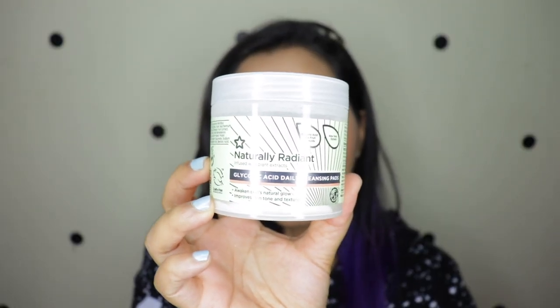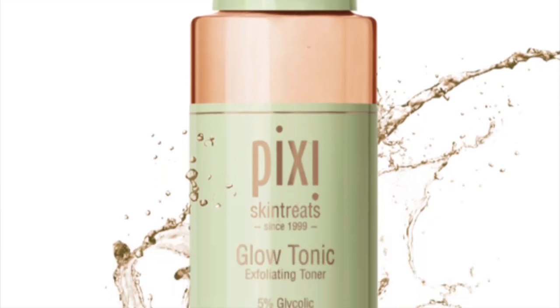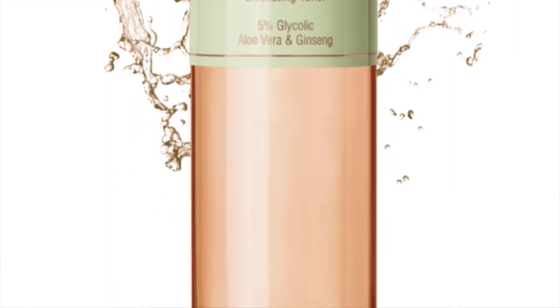Now this is something that I really wanted to add to my skincare, which is the glycolic acid, and I was eyeing the Pixie Beauty Glow Tonic. That is freaking expensive when you buy it from an Instagram makeup seller, and this one is 595 rupees for 60 pads, and as per the directions you need to use it only once or twice a day. So I have been using it... someone is home. I have used it only for about 2 days now, and I use it only once a day.